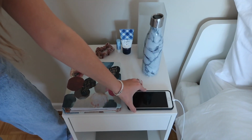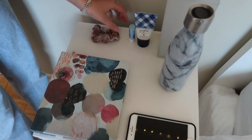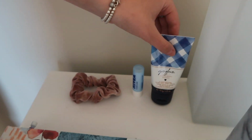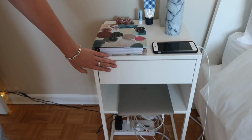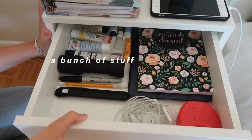And then I have my phone charging here. This is my planner for the school year. And then I have a scrunchie, lip balm, hand cream, you know, essential stuff. And then this bedside table itself is also from IKEA. So in this drawer I have a bunch of stuff.